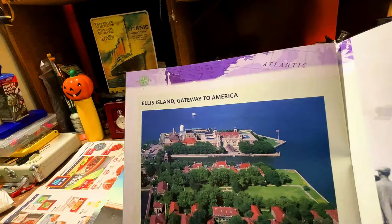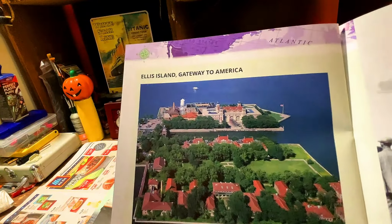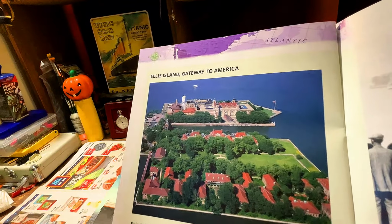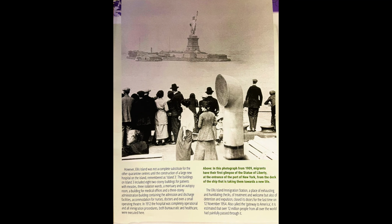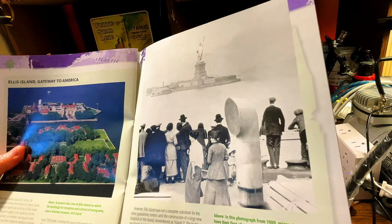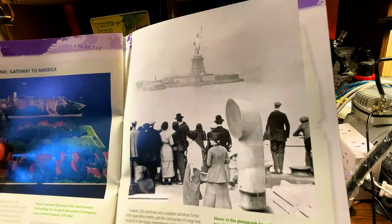Ellis Island, which was the gateway to America. This is in New York Harbor. A present-day view of Ellis Island, on which the buildings for reception and control of immigrants, now a national museum, still stand. Above, in this photograph from 1909, migrants have their first glimpse of the Statue of Liberty at the entrance of the port of New York from the deck of the ship that is taking them towards a new life.